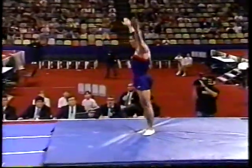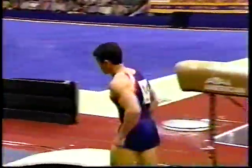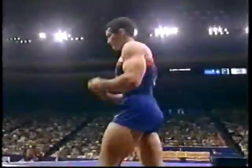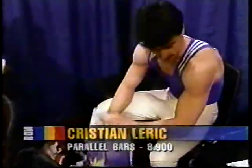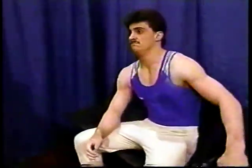Oh, baby. That was amazing that he hung on to that vault. He was so under-rotated, his forehead almost hit the floor, and I can't believe he didn't put his hands down. Leric only an 8.9 on parallel bars.